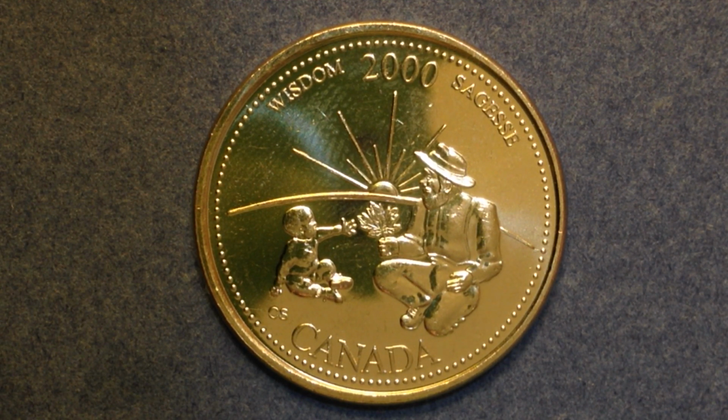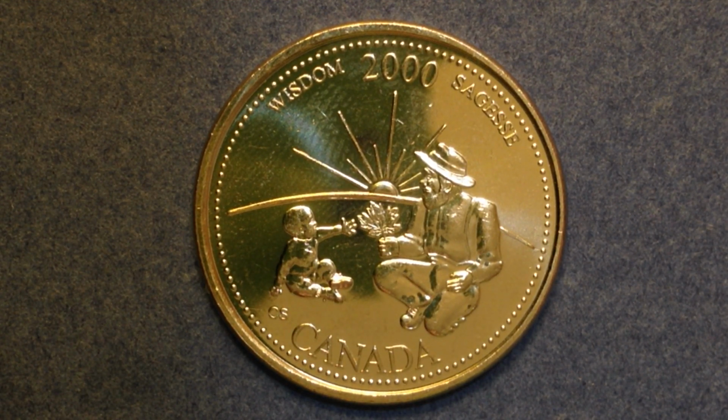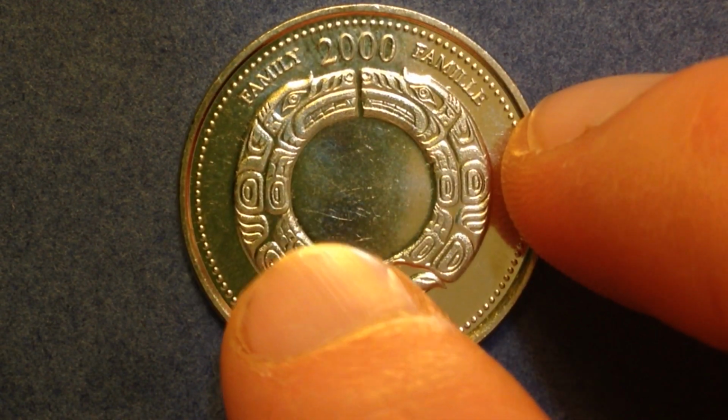Now there are 35 million of these made as well, so around the same mintage. 35,123,950 of these that were made. In uncirculated condition, it will be worth 95 cents. Now on to the 3rd and the final one of today's video, the family coin.